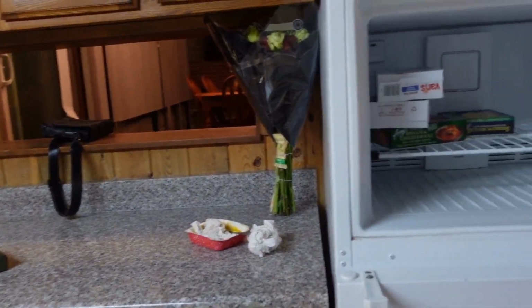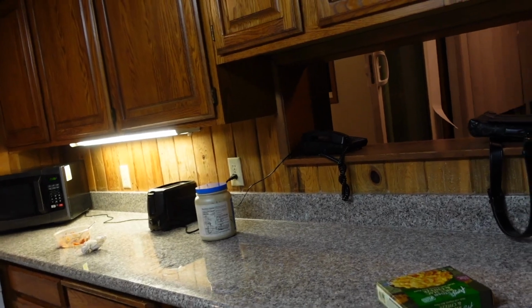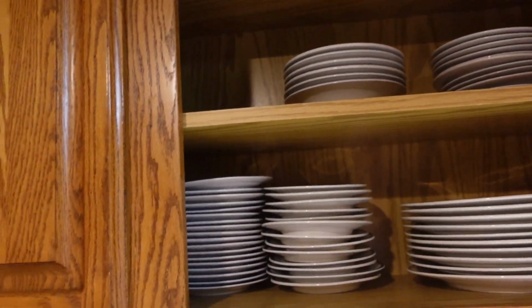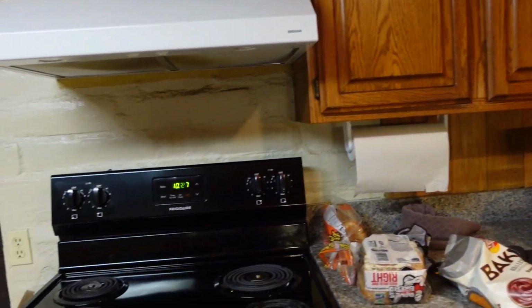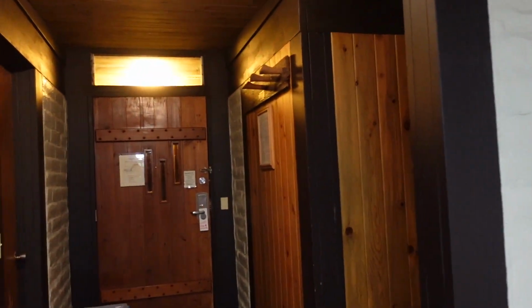Big old giant refrigerator. Like I said, we've got a few things in there that we brought with us. You've got all your utensils and plates and things like that. There's your cups, this is probably your plates and your saucers, and then you've got your bowls. Really, really nice. A microwave, toaster, dishwasher, double sink. You've got your coffee maker and a nice stove with an oven. So this is nice. Now you can't see, but there's a view of the ocean. Okay, as we go around here, we're going to head right back to where we started at the door.